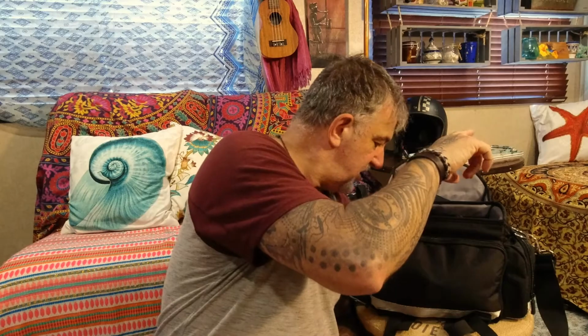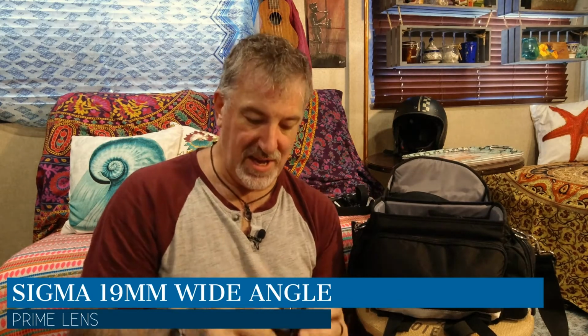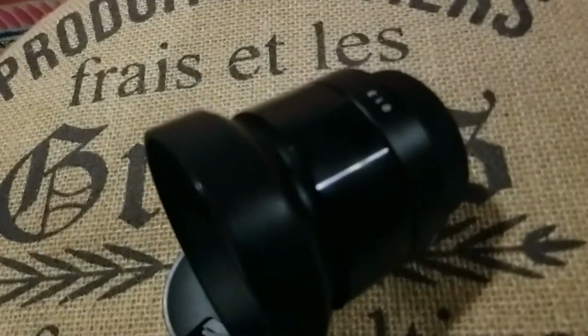Now, there are some specialty lenses. What's next in here? A prime. What is a prime, you may ask? Well, let me pop this off and put this one in. A prime lens is just something a little bit smaller. As you can see, it's a lot smaller. They actually make these down to pancake size. The difference is this doesn't zoom. Nothing happens when you turn this.